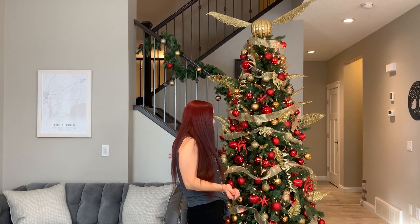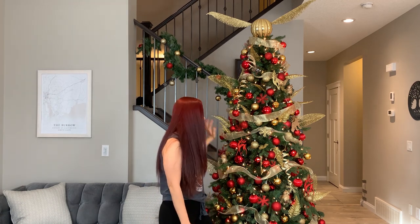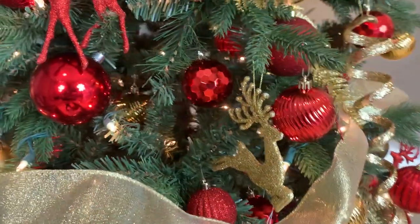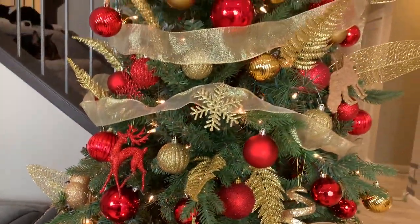We've got lots of red and gold ornaments. We've got lots and lots and lots of stags: walking stags, leaping stags. We've got just the plain antler horns, which I got from Walmart. Up here, you will see those when I do close-ups.